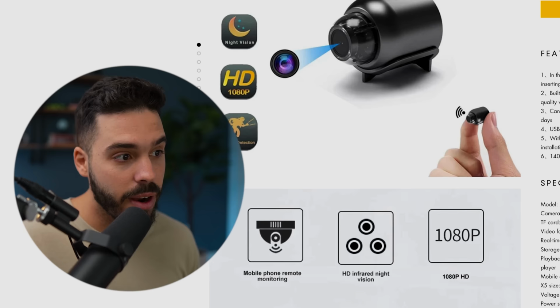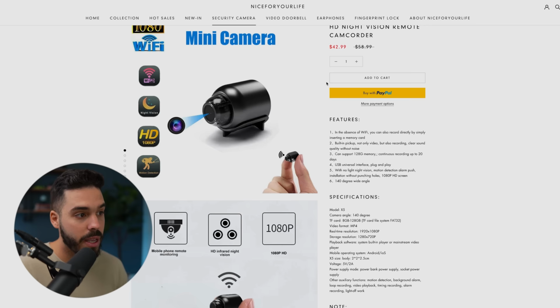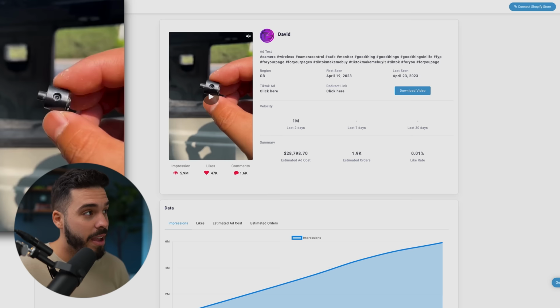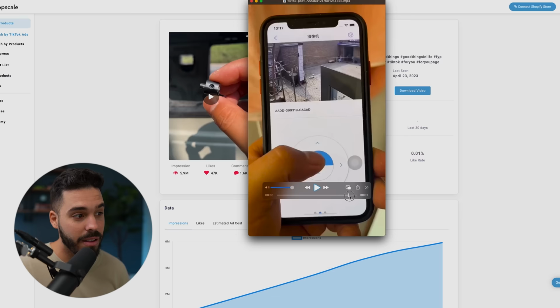Which all of this again is inside of Dropscale. So we could use their listing as inspiration, see how much they're charging. And if I wanted to, I could even download the video right here and literally have their ad with no TikTok branding available immediately in the case that I wanted to use that.